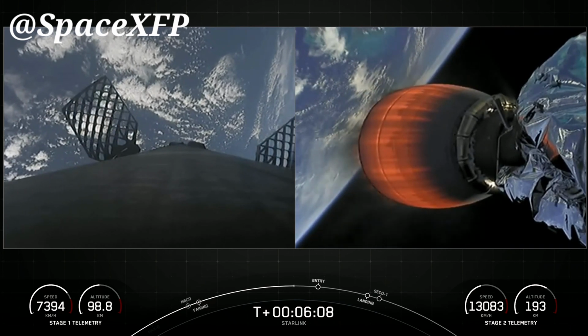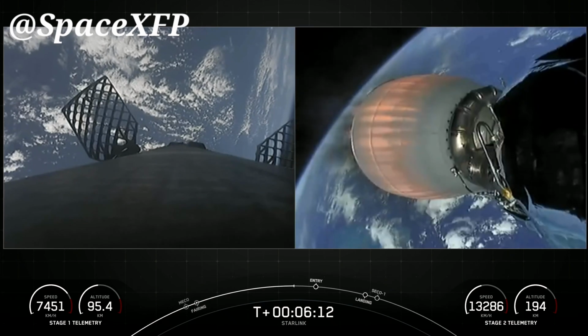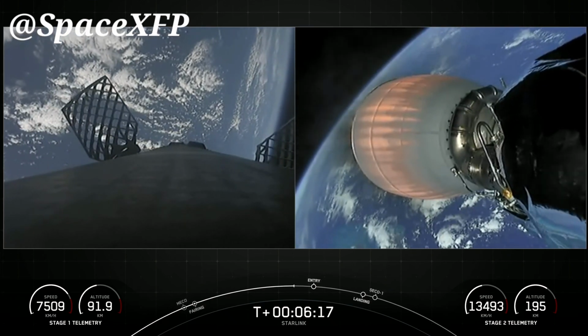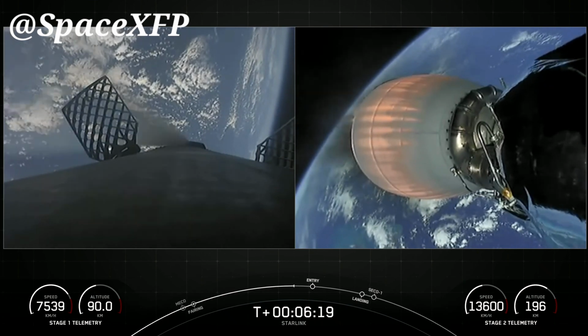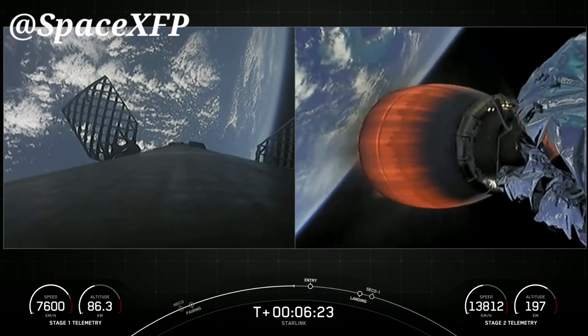So we are about 20 seconds away from the first of 2 burns on the first stage. 3 Merlin engines on the first stage will reignite and help to slow down that stage before it hits the denser parts of the Earth's atmosphere.